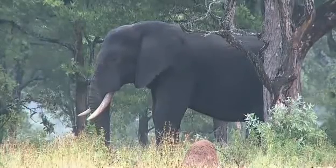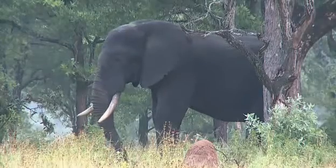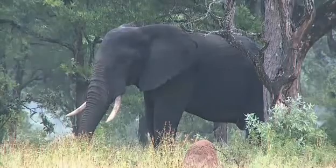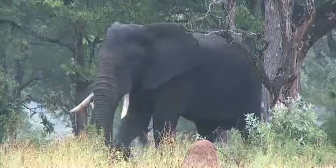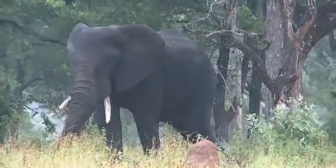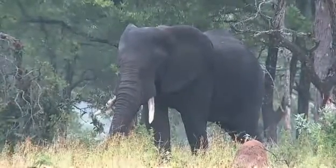Remember, they have an extremely good sense of smell, but he'll be using his ears to locate the females. And if there are any females in estrus in the area, they'll give off an estrus chorus, a particular call to try and attract the males to the area, and the bulls that are in musth will respond to that.